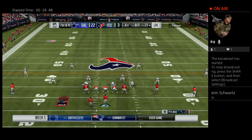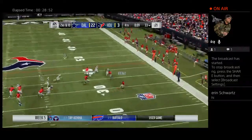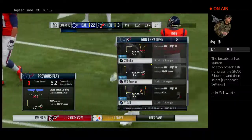2nd and 10 from the 33-yard line. On 2nd and 10, Watson firing quickly here, and that's complete. No gain that time on the completion, and it'll be 3rd down.